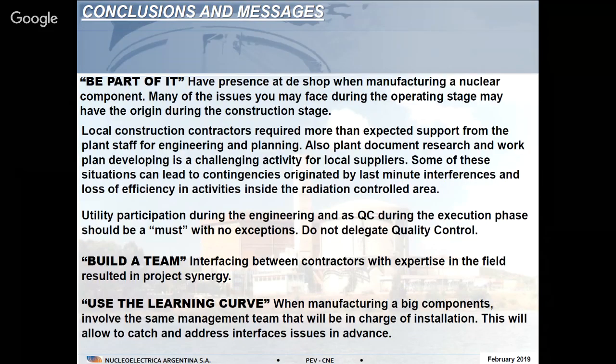Okay, and these are some of the messages I want to leave to you that actually apply for any kind of project. Not only for mechanical projects, but for all types of projects. First one, please be part of it. You cannot rely 100% on contractors or out-of-house organizations. You need to be present. Have presence at the shop when manufacturing, because many of the issues you may face during the installation process, you can catch during the manufacturing process.